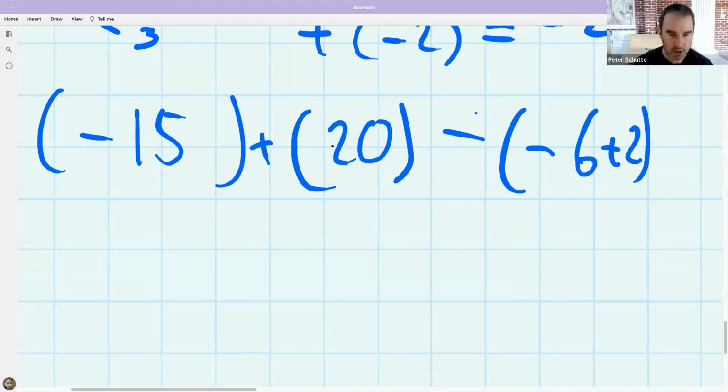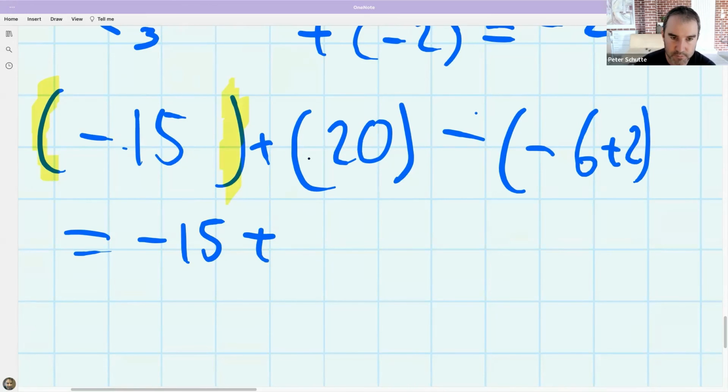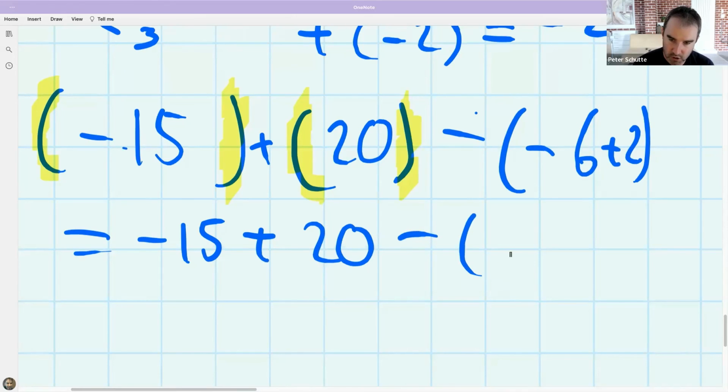Okay, good question. How do we solve this? Yes, so according to BODMAS, or PEMDAS, you always deal with the brackets first. But you might ask yourself, well, what is minus 15 if you deal with the bracket? And minus 15 in a bracket is the same as minus 15 by itself. If you're adding this, the same thing here, you do the brackets first, but a bracket around something doesn't really change it. And so this is going to be plus 20.